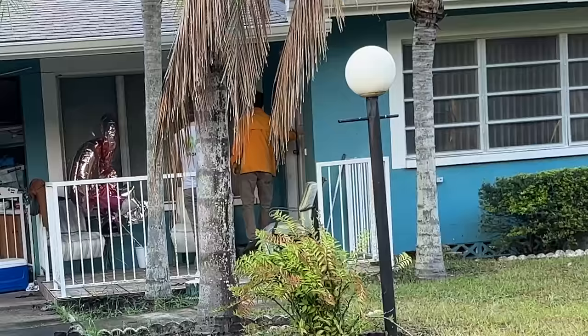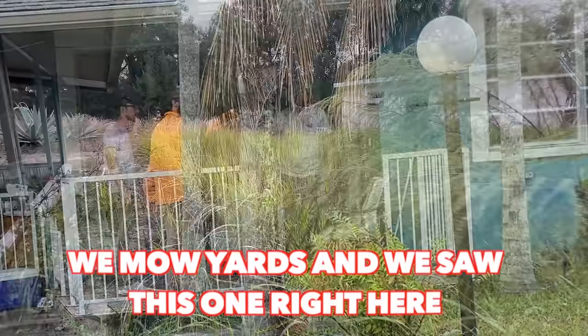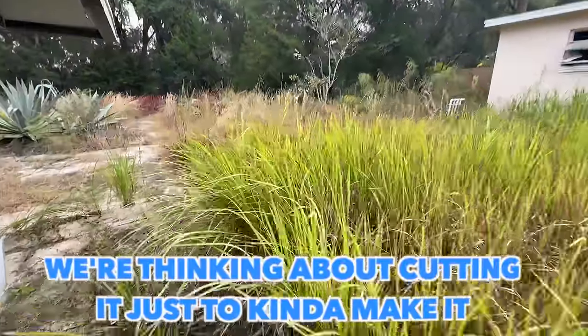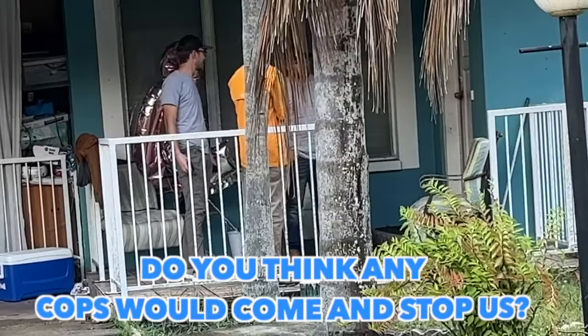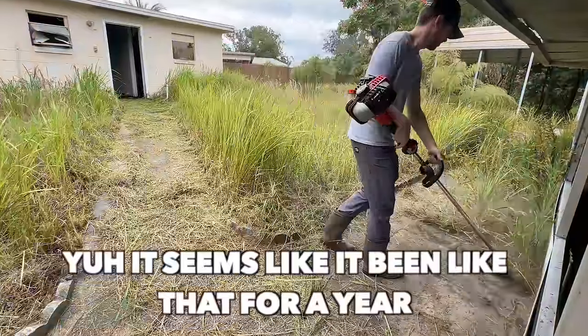Oh yeah, that's empty. We mow yards and we saw this one right here. We're thinking about cutting it just to kind of make it look better for the neighborhood and stuff. Right. You think any cops would come and stop us? Yeah, it seems like it's been like that for about a year.